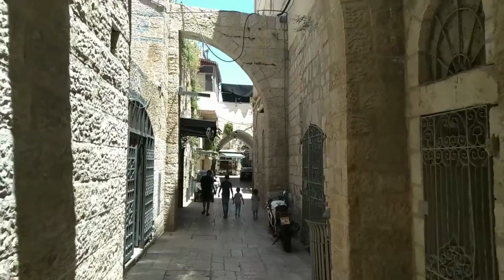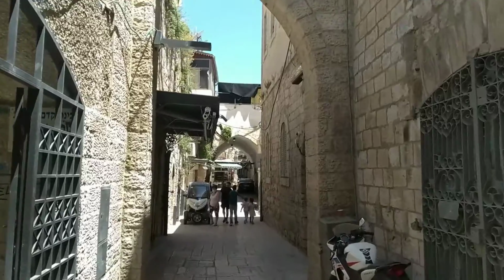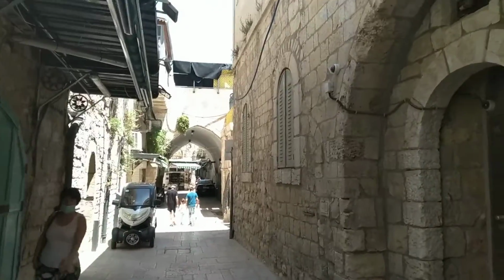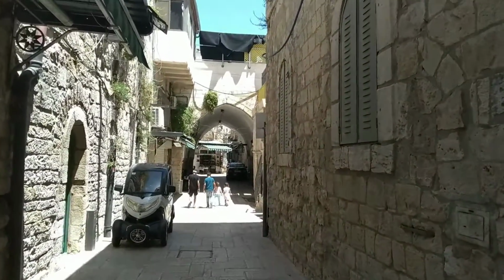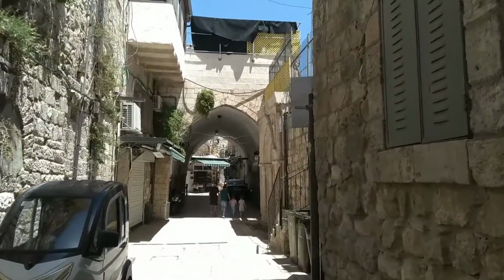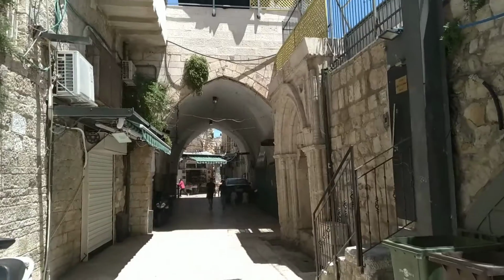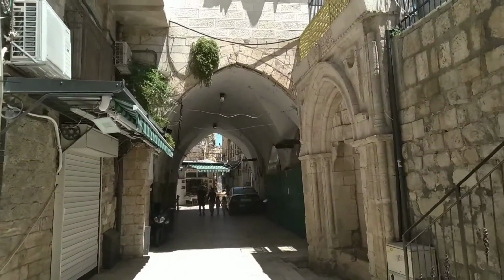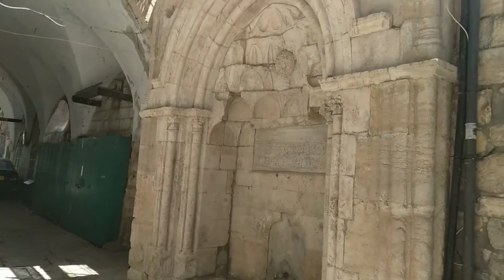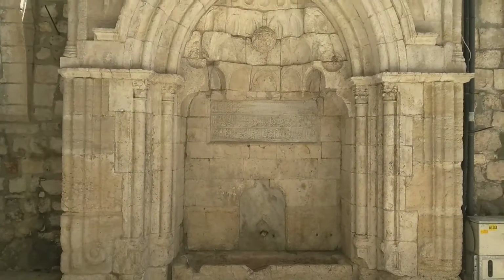The Muslim quarter is the oldest and the biggest in the old city. You have to remember that when I say the Muslim quarter, it doesn't mean that it's only for Muslims, but the majority is Muslim. The buildings are from the Mamluk time, 13th century up to the 17th. Here we can see a fountain from the Mamluk time.